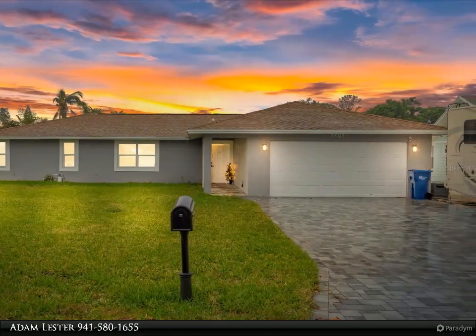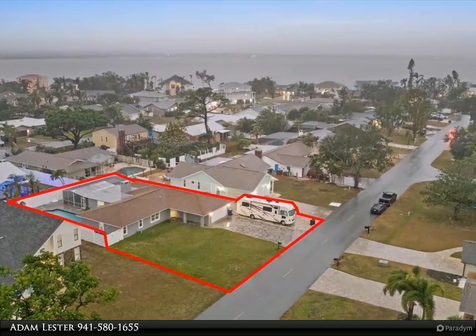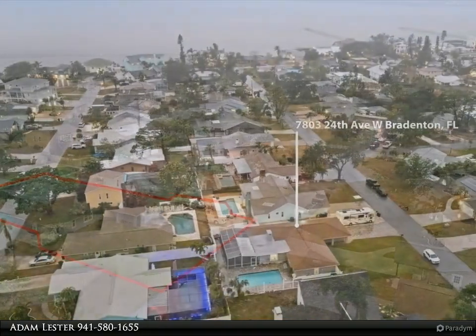Hurry to see this newly renovated vacation pool home and the great flow that the floor plan has to offer. Just steps from Palma Sola Bay and 6 miles from Anna Maria Island.